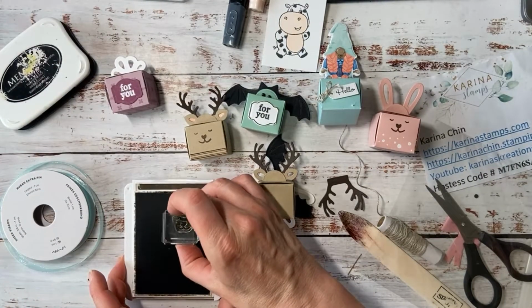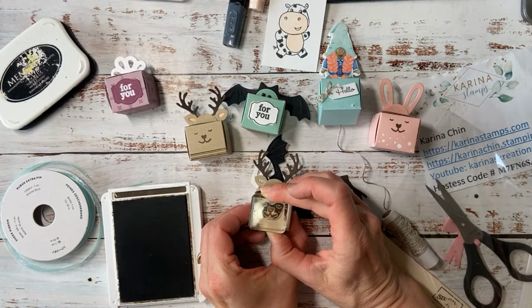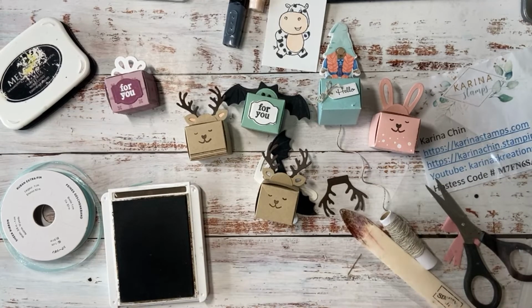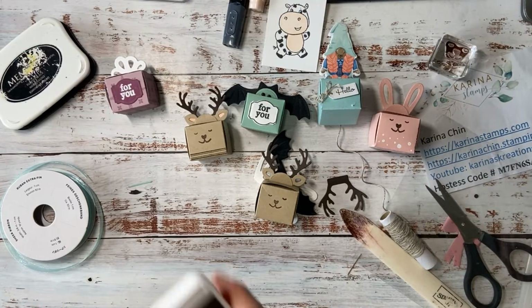Okay, let's see. This is pretty scary. If I mess up, it's okay. It's only paper. Ta-da! There you go. That was pretty good. Stamping under pressure, ladies. Not bad, hey?